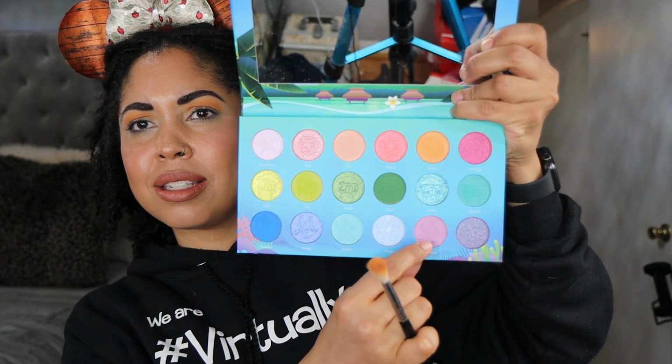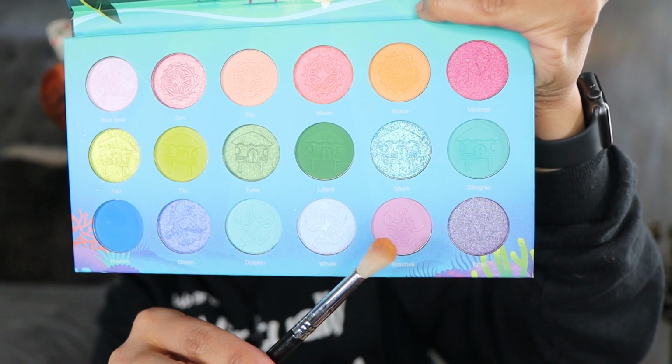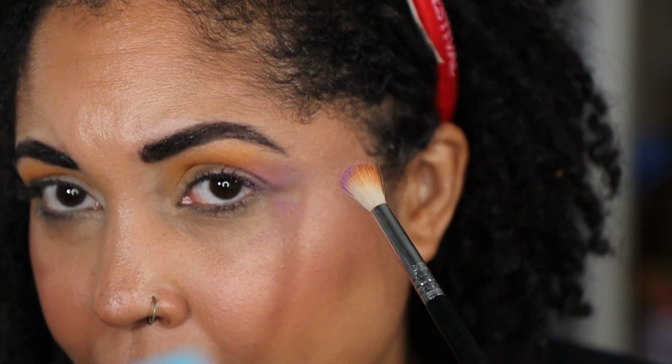I'm gonna go into this shade. This is the shade Seashell. Here it is up close, and I'm gonna continue to use this Sigma brush. Now hopefully the blending works well together. Let's see what happens if we go ahead and drag this out.